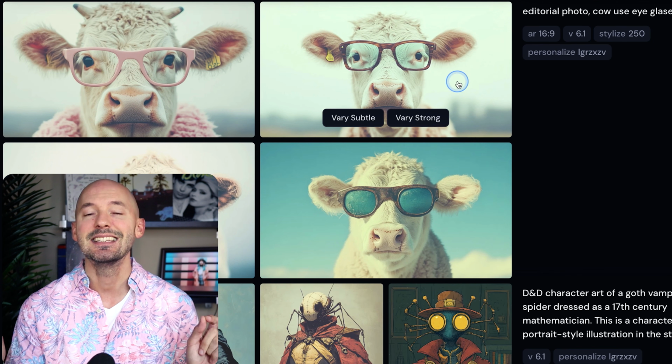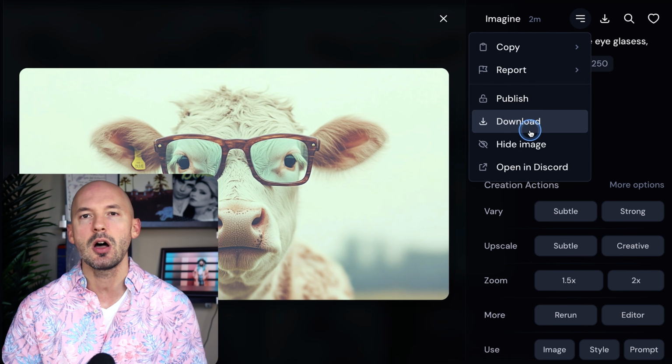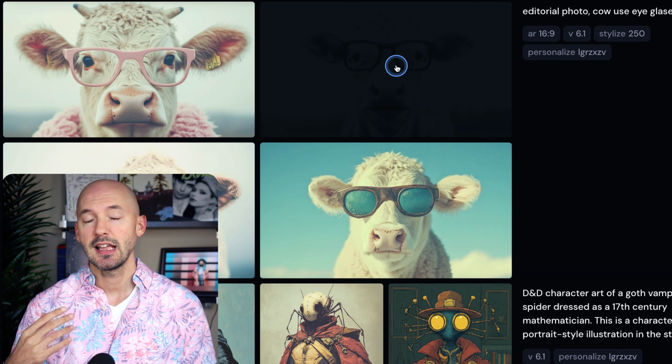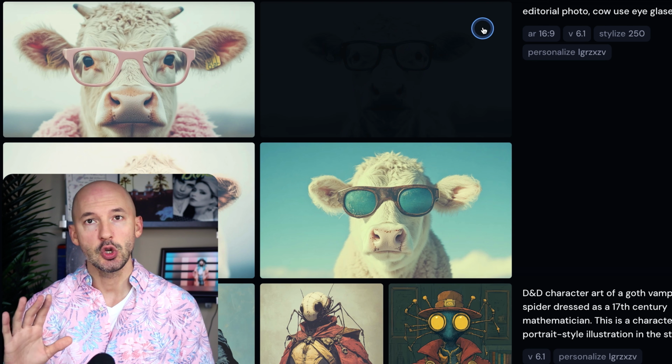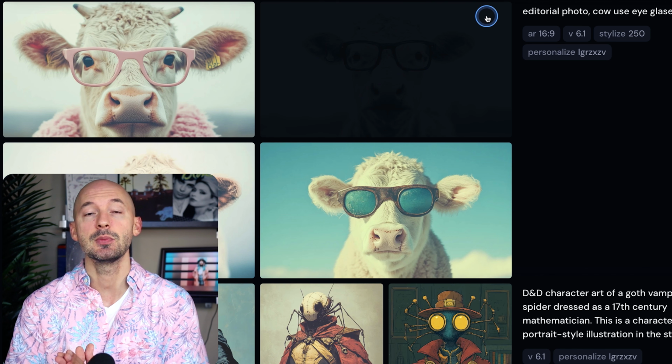on the grid. Instead, we're going to go into the image itself, click this little extra option button at the top, and then click hide. Now on the create page, it won't be there anymore. And like I said in my wishlist video, I was hoping there'd be a button here just to do this a lot quicker. Either way, it is possible, and that's how you do it.